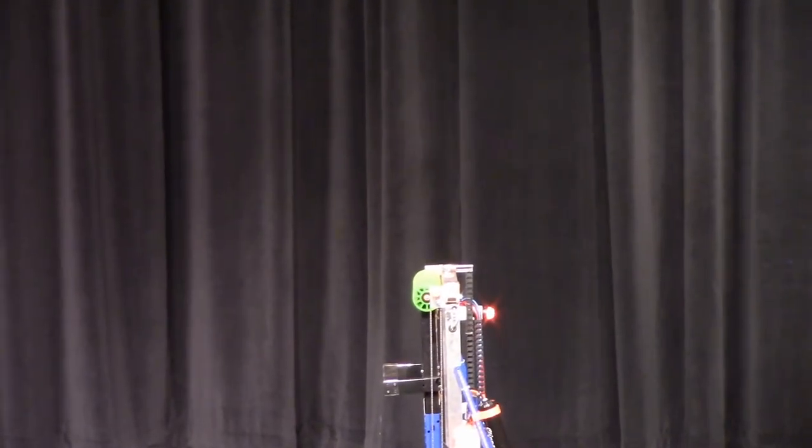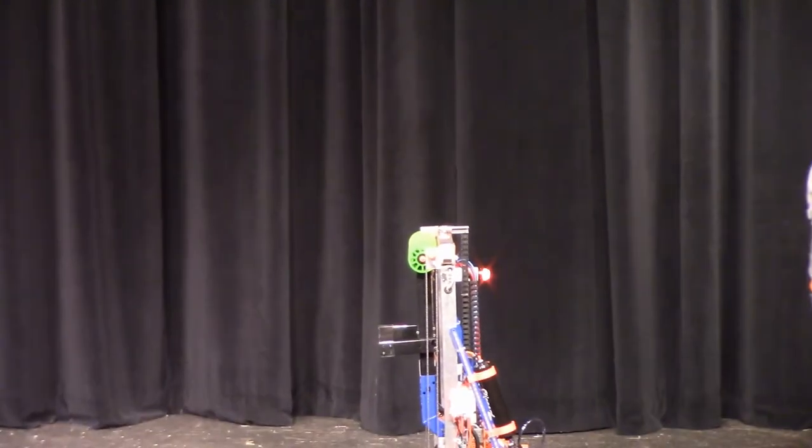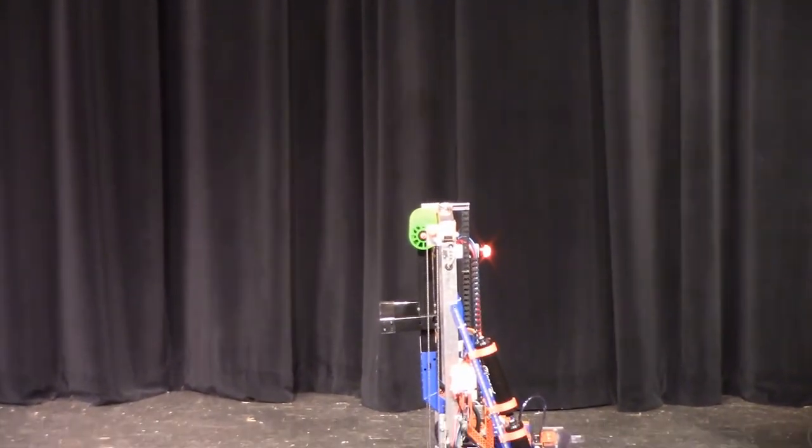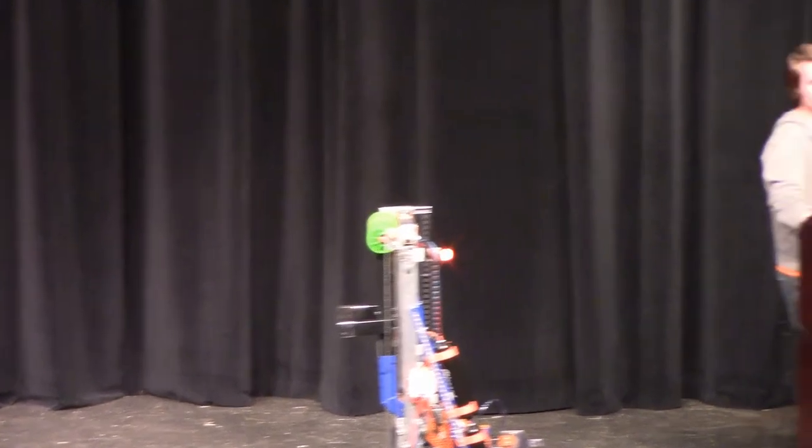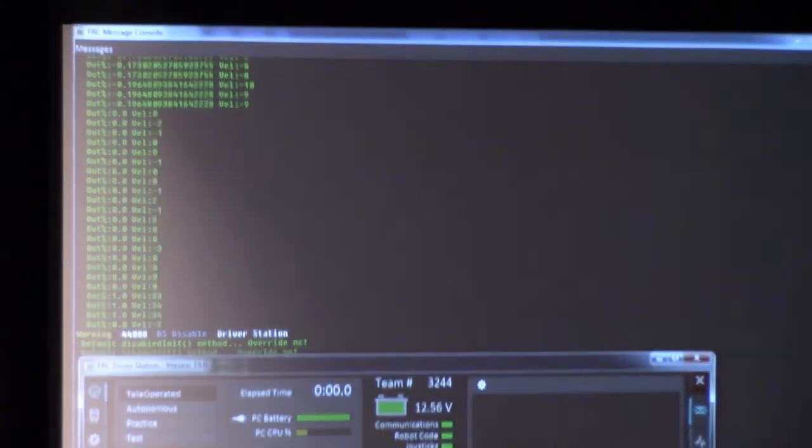A couple other things we're going to need to know is what the travel of our elevator is going to be, so we can set those set points. We can use the SmartDashboard, with that SmartDashboard put number on there. We have a little variable. And we see when the elevator is all the way down, the first block right there is 164.